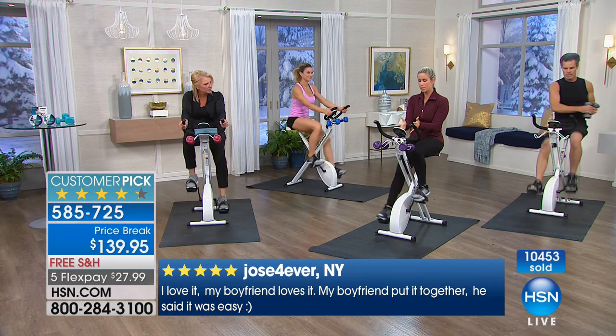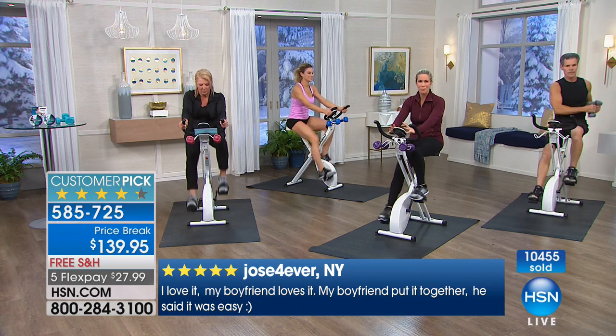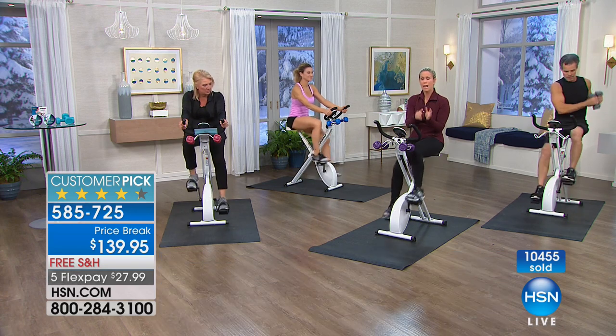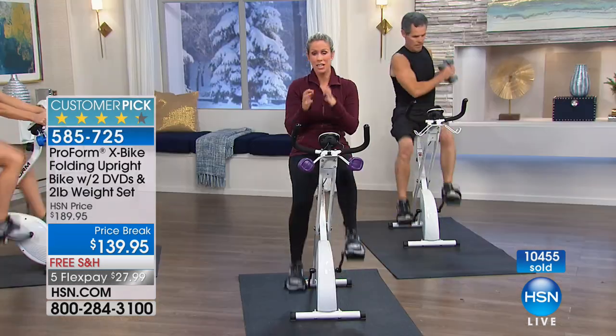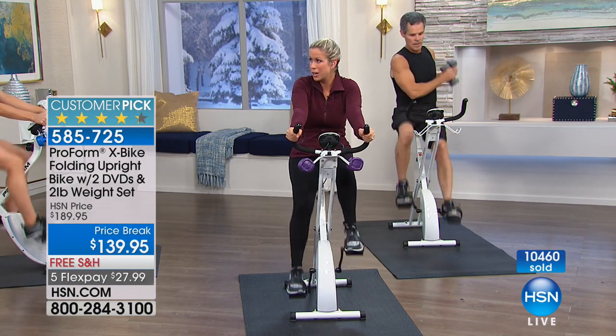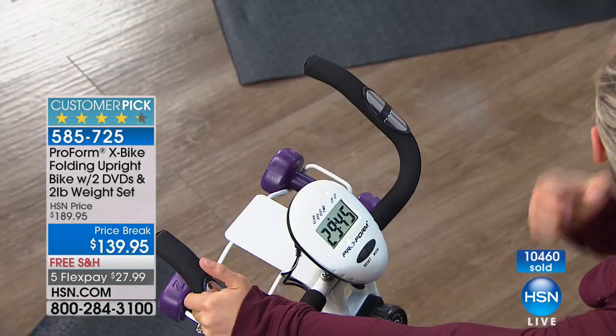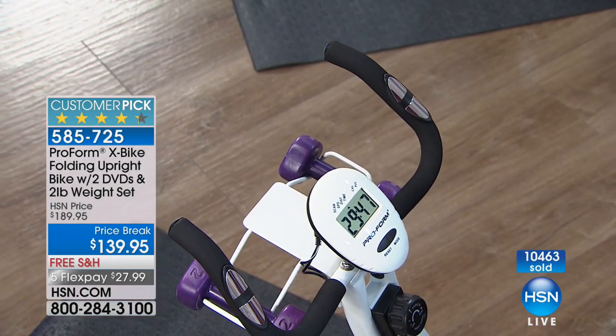It gives you that accountability because it has the LED little computer, the brain, right in front of you. You can watch your time, you can watch your calories, you can watch the distance. You can even put your hands on the EKG reader and it will tell you what your heart rate is doing. It's working the heart, it's working the lungs, and it is absolutely working these big muscles in your legs, which is going to increase your calorie burn.